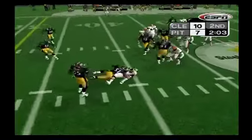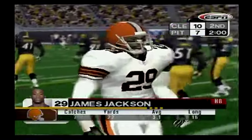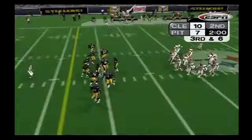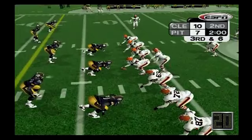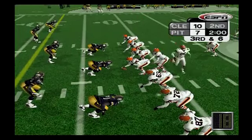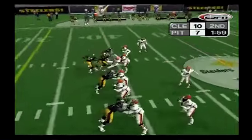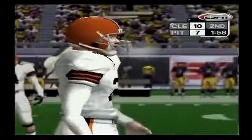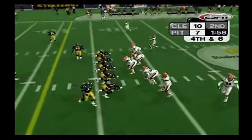Couch looks downfield. At the 2-minute warning, the Browns 10, Steelers 7. The Browns send a man in motion. The quarterback looks to pass. They'll kick it away. Here's the punter.